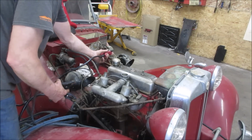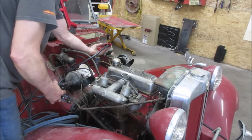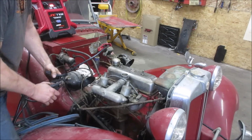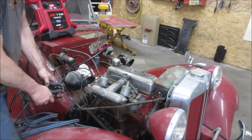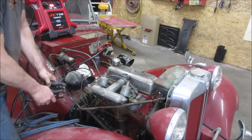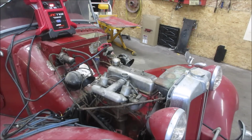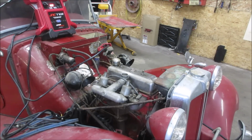Should probably take a wire wheel and clean that. Let's try. Let's grab the mushy part of it. Ooh. Let's see if carb clean is flammable. Does it say flammable? I think so.